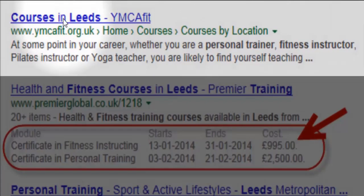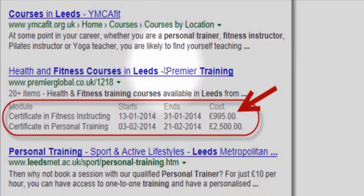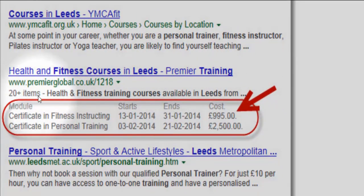Normally, when you search on the Google search engine, you will see results in this form, that is the title, the URL, and a few lines of meta description. But this search result is an exception, right? In addition to this one line of meta description, it also displays some other text in some format of hidden table.